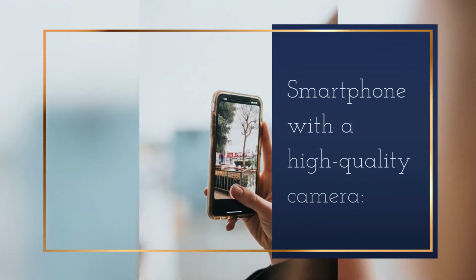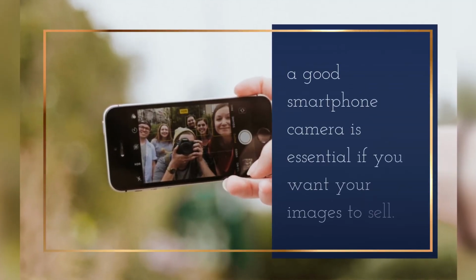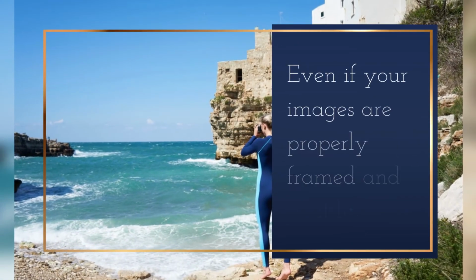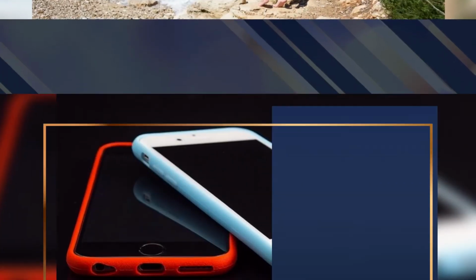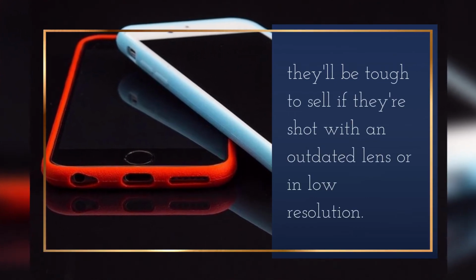Smartphone with a high-quality camera. With technology constantly advancing, a good smartphone camera is essential if you want your images to sell. Even if your images are properly framed and well lit, they'll be tough to sell if they're shot with an outdated lens or in low resolution.